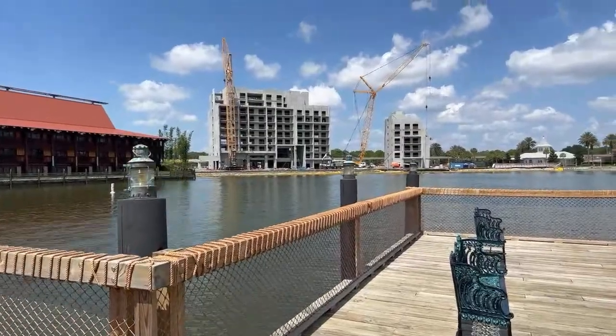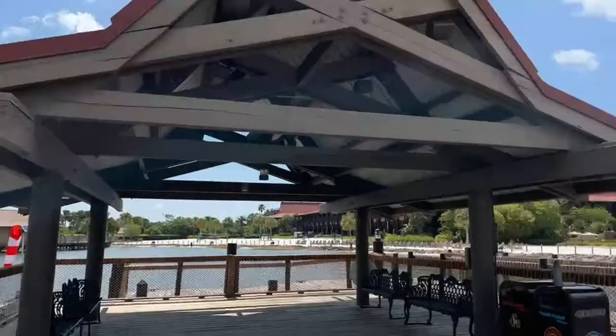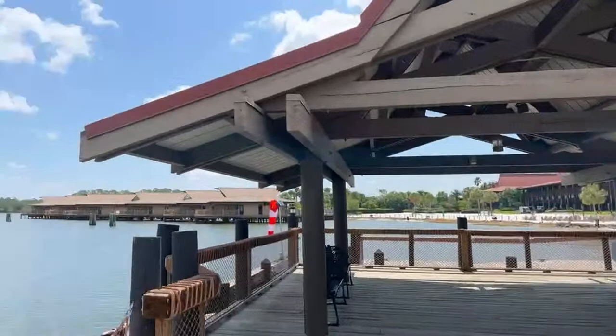And you're like, what are we looking at, a construction site? But we are here at Walt Disney World on the Seven Seas Lagoon. We are at the Polynesian right now on the dock. This is our ride pulling in. We're going to take a boat over to the Magic Kingdom.